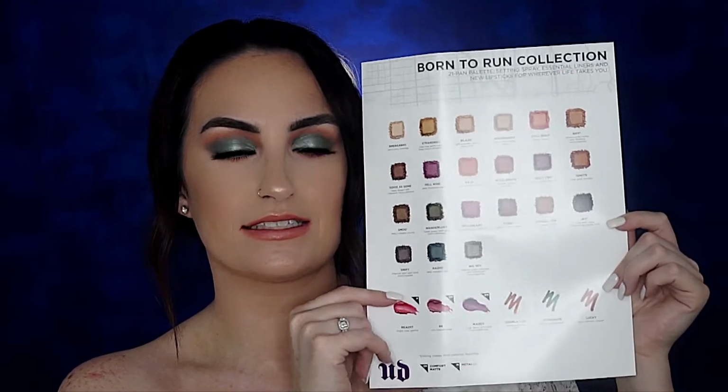Again, these are the shades right here. It is so freaking stunning. I cannot wait to play in the pinks and purples.